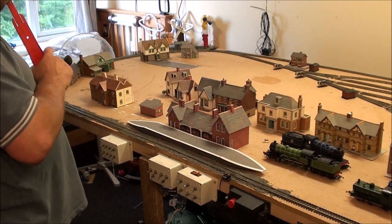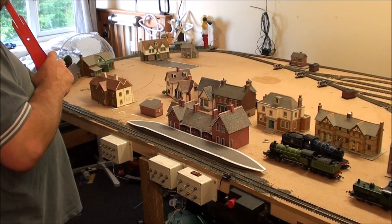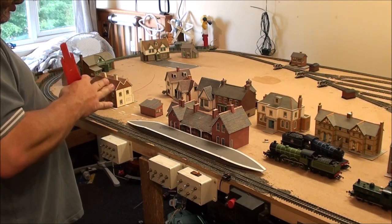Not sure if I want the hotel there, because I really don't like the buildings with their backs to me. I've been trying to avoid it.